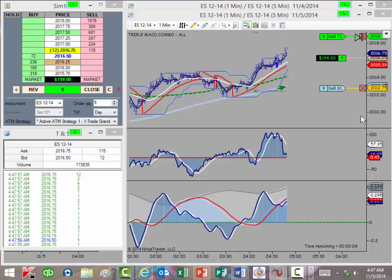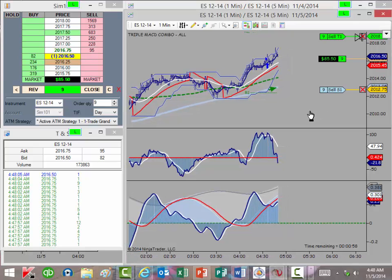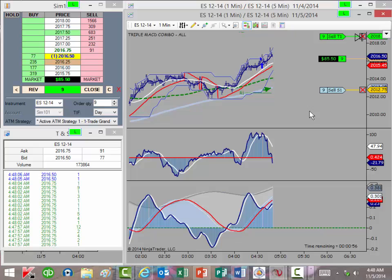Well, this thing is hemming and hawing. It moves in our favor and then it pulls back. But I'm still hopeful it's going to hit that target, so I'll check back when we get a little closer.